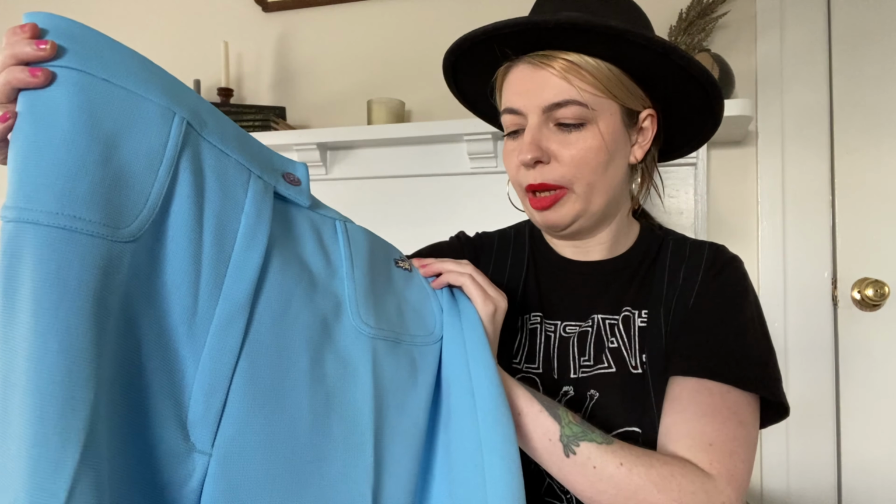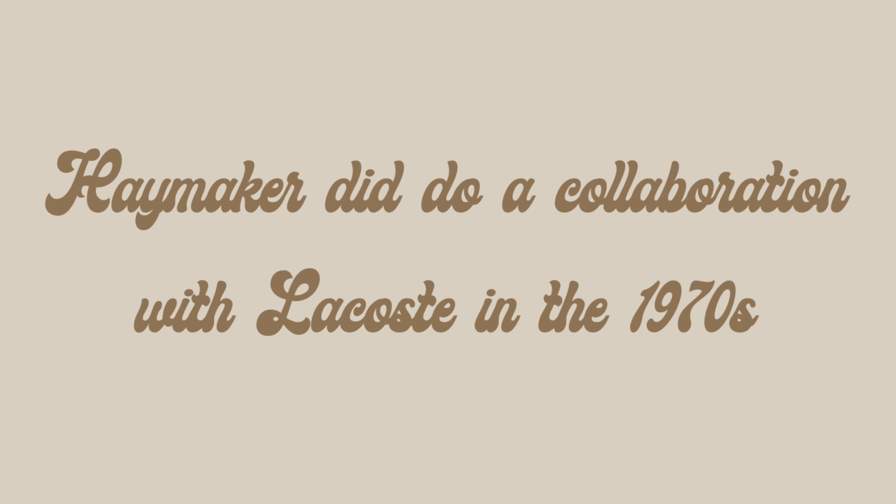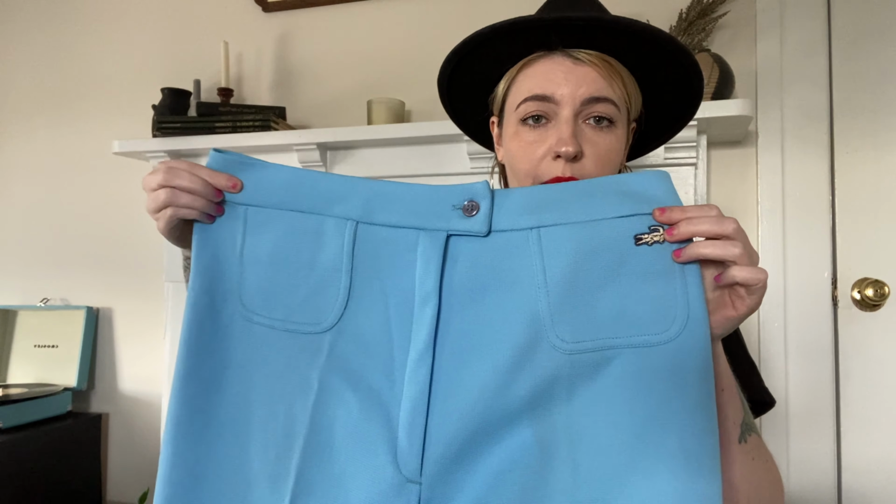Next up, we have this bright blue pair. These confused me a little bit because they have the little Lacoste crocodile on them, but the tag is not Lacoste. So I'm not really sure why that's on there. Maybe this was just a part of this brand's logo before Lacoste came about. Could be wrong. I feel like Lacoste has been around for a long time though. These are also bell bottoms and they have the two front pockets. And these actually have a button zip closure instead of just being a pull-on style.